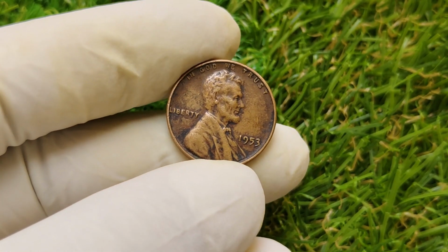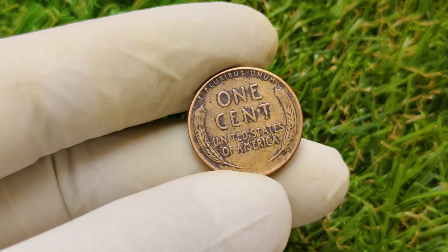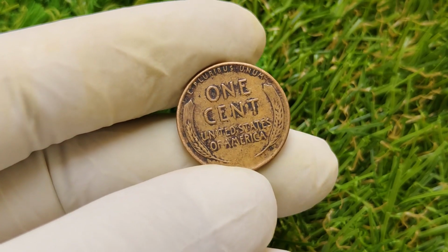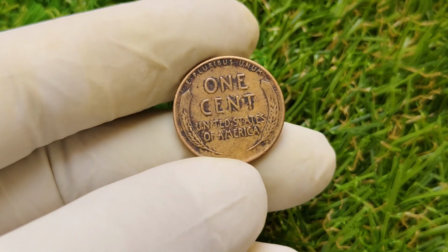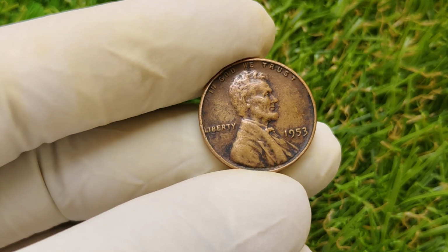Now you might think of a penny as just a single cent lying forgotten in an old jar or buried in the cushions of your sofa, but some of these old copper coins are worth a whole lot more than you think. The 1953 Lincoln wheat penny, also called the Lincoln cent or wheat back penny, was minted during a very interesting time in American history.